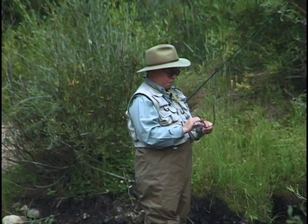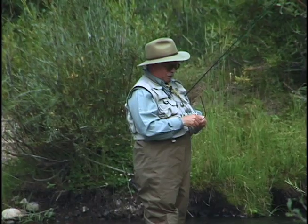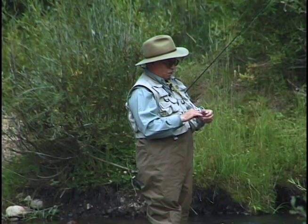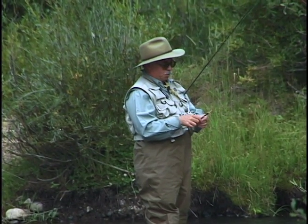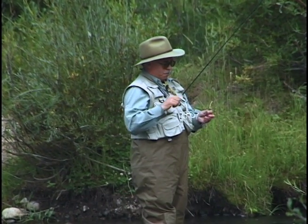Trying to cast up under that log. There's a real undercut there. Finally hooked up on a branch, had to go in and get my fly, so probably spooked anything in that pool now. Probably spooked it when I hooked up that first fish and lost it. But these are the kind of things.